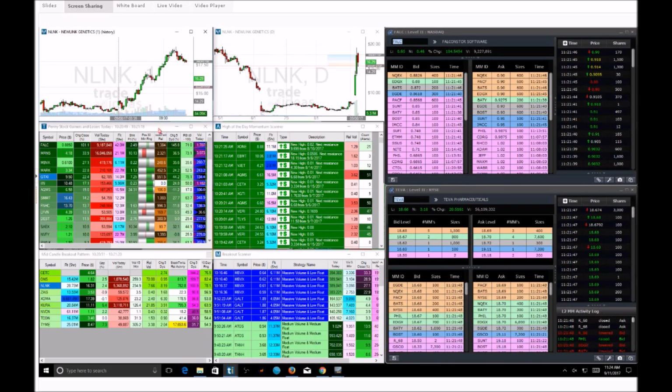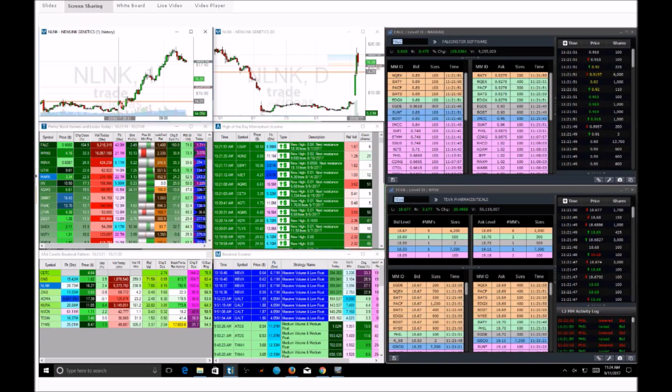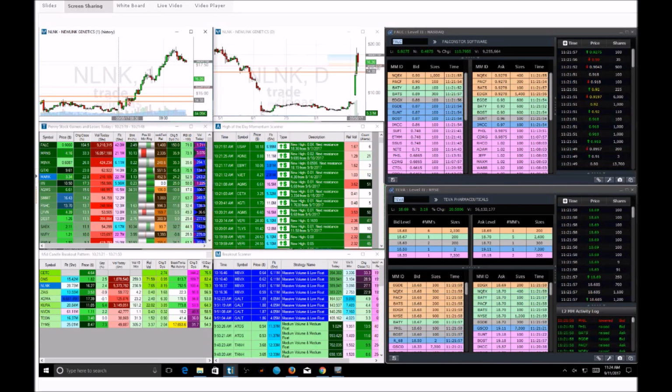First off, we have some sort of U-shaped pattern right here where we have our break of the old high of 14.25. We move on up to where? 14.75. So we're between 14.75 and 14.25. The stock is just going absolutely sideways. That's called consolidation. It's not moving up nor down, but what we do have is that the stock was climbing and is holding these recent gains.